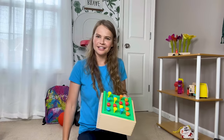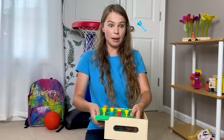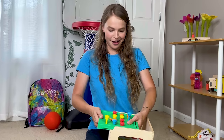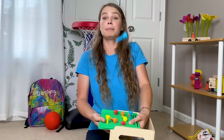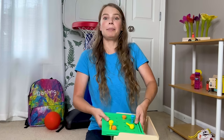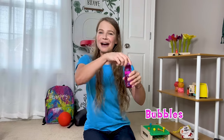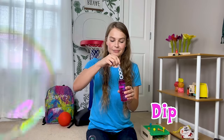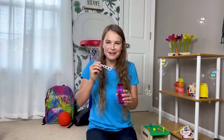Ooh, this is a fun toy. Let's see. Whoa, whoa, whoa, these are getting silly. Pop, pop, pop. Whoa, pop. Whoa, they're flying. Let's see what else we've got. Ooh, bubbles. Let's blow some bubbles together. I like doing bubbles. You dip the stick in, dip, dip, dip, and then blow. Bubbles! Let's close this up, see what else is on the shelf.